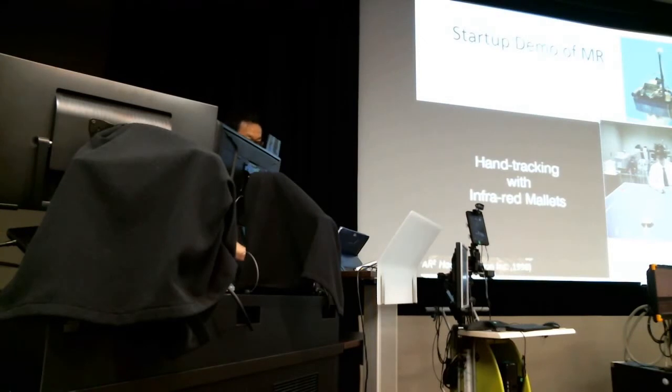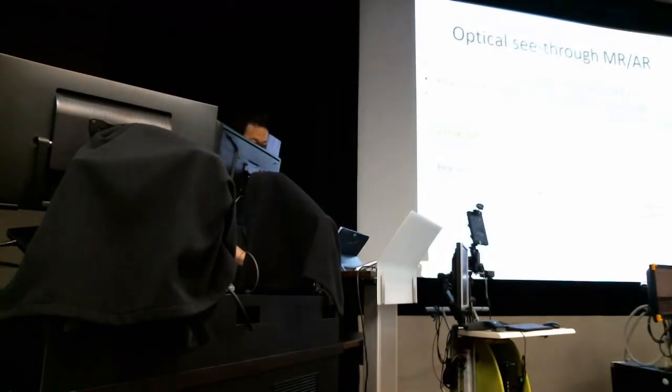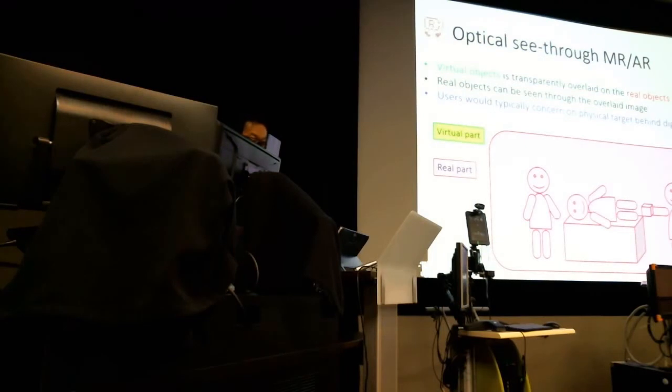The unique feature of this project is that you can compare the two see-through modes, that are optical see-through versus video see-through. Now I can see that the optical see-through has this kind of feature. Virtual objects are transparently overlaid on the real objects. The real objects can be seen through the overlaid image.